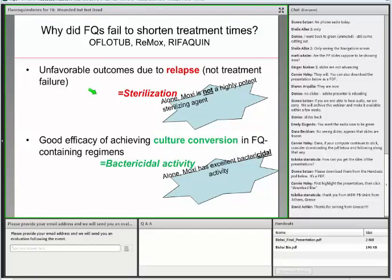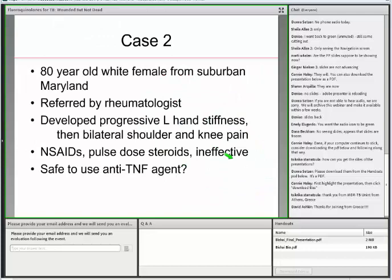So the sterilization issue is the problem. Moxi, when given alone, is not a good sterilizing agent. But for bactericidal activity, moxi does well. And perhaps that explains these phase 3 studies, and perhaps the answer was staring us in the face in the mouse models before we invested so heavily in the phase 3 studies.